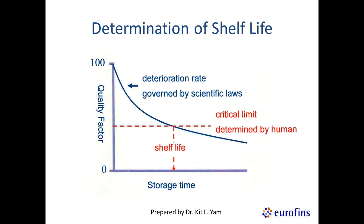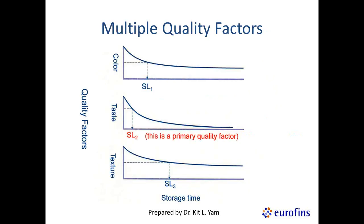When these two things work together, you'll be able to determine your shelf life. So at what point does your deterioration rate cross your critical limit? When that happens, that's where your shelf life exists. So it could be possible that one of the aspects of your shelf life lasts longer than another. So this is what these graphs here are indicative of.